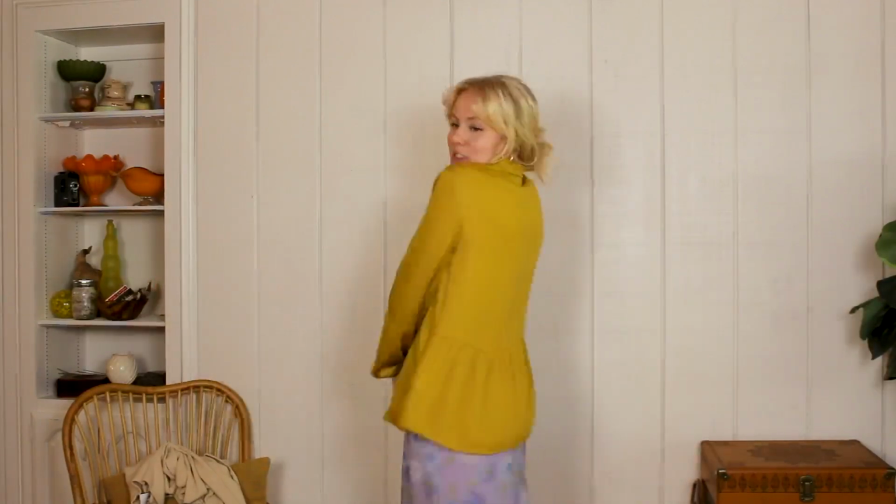Next piece that I snagged thrifting is this amazing liquid gold blouse. I love how flowy and silky this is. It has such interesting details with the pleats around the neck and kind of this little eyelet hole. I probably am going to wear it turned around backwards because I think the eyelet on the back is really cute, but the front is still amazing, and it does have this cute little peplum-y kind of detail.